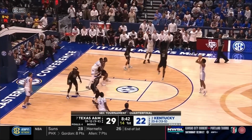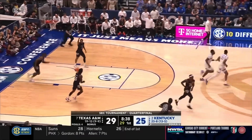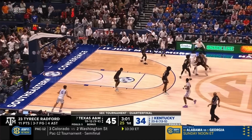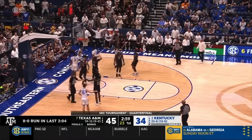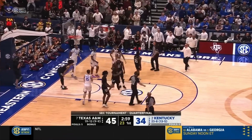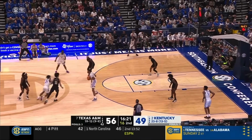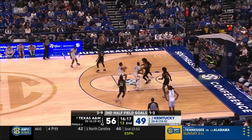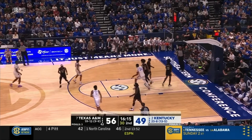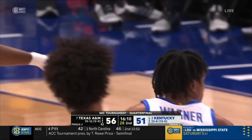Shepard finds Edwards, and now to Wagner. Good. DJ Wagner. Great job guarding Obaski. Forces a tough contested one. Better offense. Wagner gets the whistle, and they'll count it. And get a better offensive possession. Hand off for Wagner. From 14 feet. Nice play by Wagner. Just read and probed the defense there. Handled the ball.